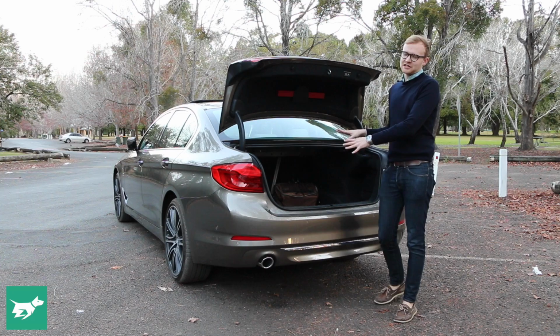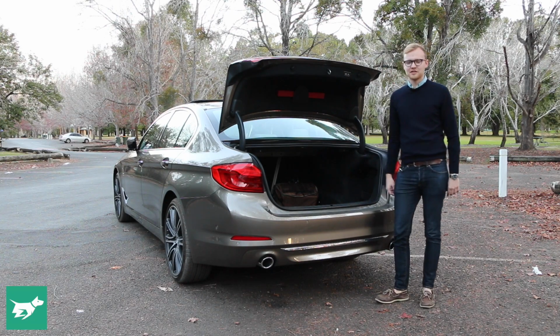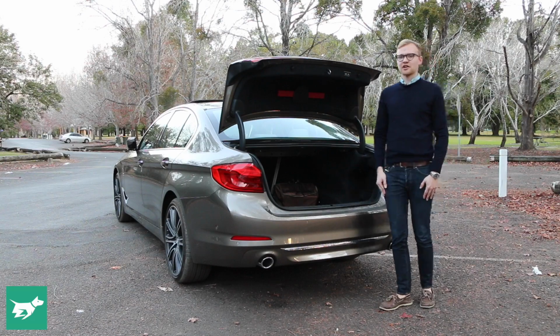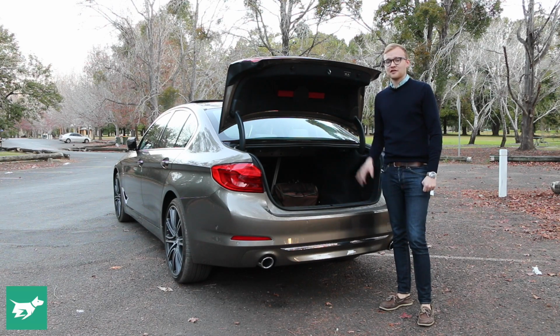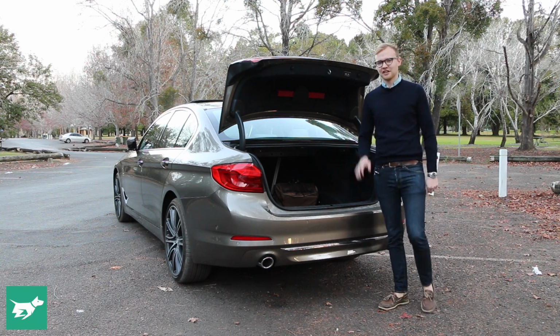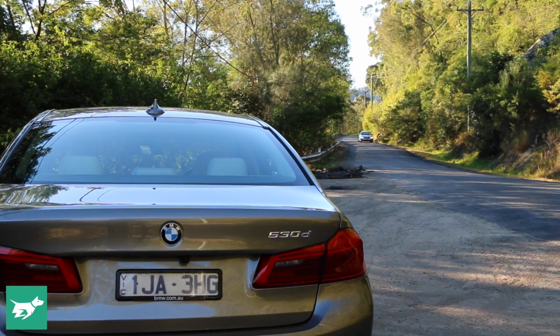But if you want a 5 Series and you need to put a lot of stuff into it regularly, you'll want to wait for the 5 Series Touring, which is the station wagon version of this car. That's almost ready to arrive here in Australia. Unlike the X5 and the X3 SUVs, the 5 Series Touring is actually made in Germany. So if you want sort of the finest built BMW that's made for practicality, you'll want to wait for that 5 Series Touring. But what's the new 5 Series like to drive?